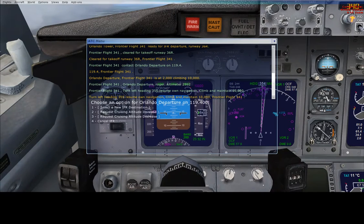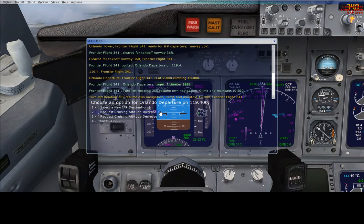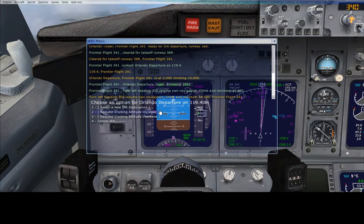And see here, you can ask to go to a lower altitude or a higher altitude, depending if there's any bad weather or anything like that, which is pretty much what happens in real life. They would ask, due to weather, can we go higher or lower? And usually air traffic control is pretty cool with letting them do that.